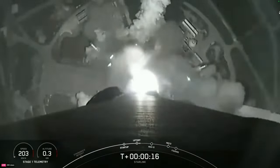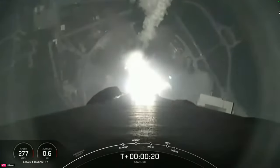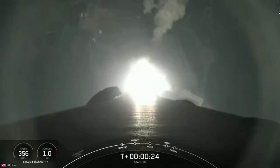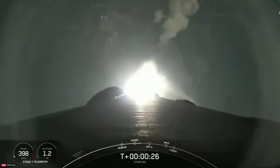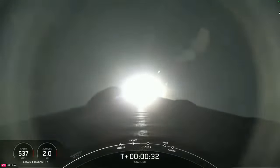Engine chamber pressures are nominal. Go SpaceX, go Starlink for the 20th time. Congratulations, SpaceX. Everything looking good. Telemetry looks good at this point. Running straight and hot and normal.